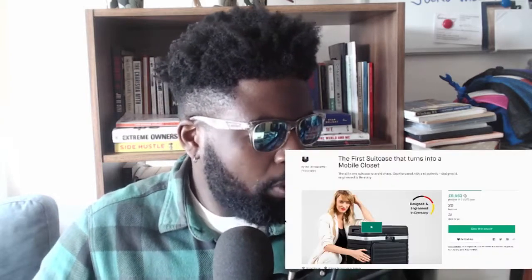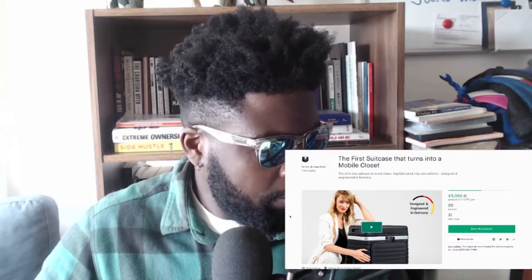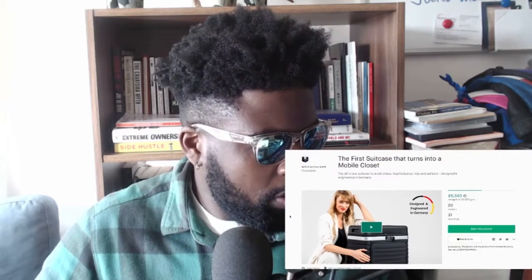This is a luggage I've seen featured, I think I might have seen it on Hypebeast or somewhere else. It's the first suitcase that turns into a mobile closet. I think it's called the pull-up or something similar. It's here on the screen. We'll play the video in a minute, but I just wanted to show you what it looks like.